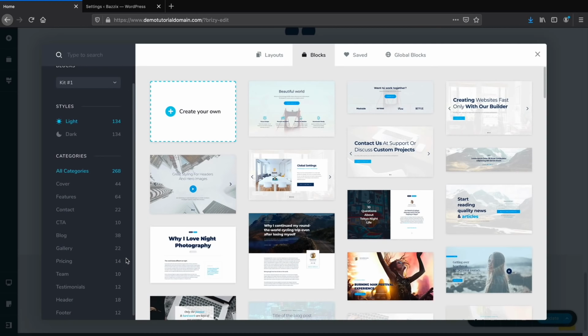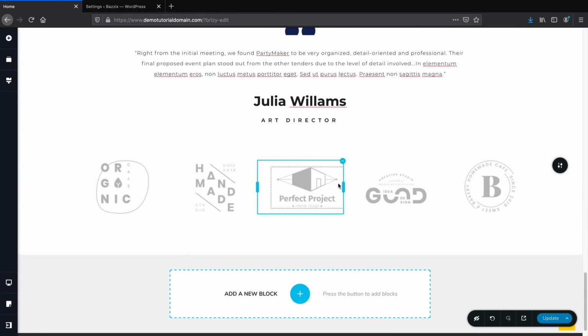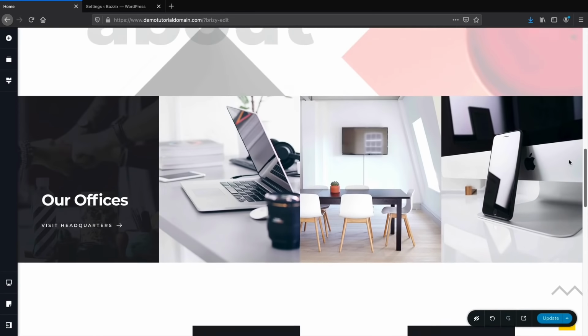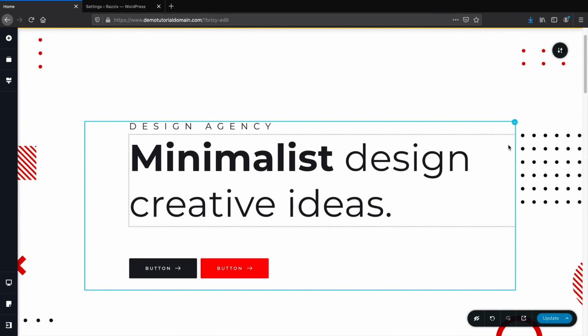However, I'm not going to do that because I've already shown you guys how to add a custom footer to your website. So we will be using the theme customizer in just a little bit. But look at that. We made a professional, beautiful homepage and it looks great. So congratulations. This is your new homepage.